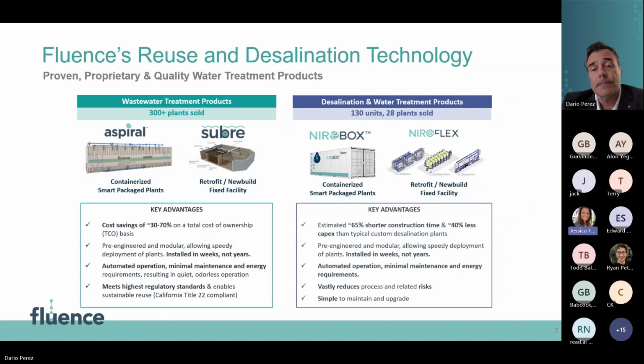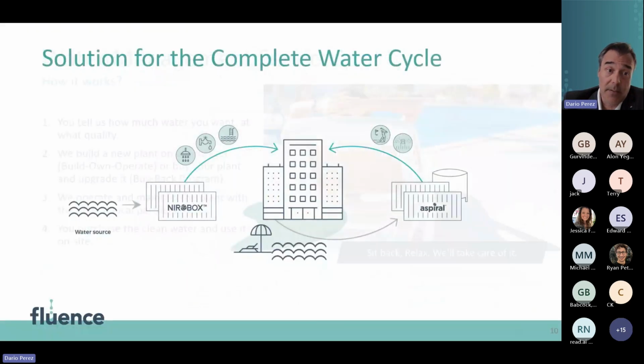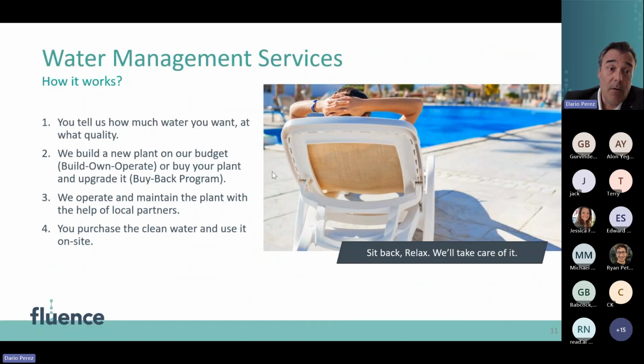Great. Someone is asking who is responsible for the maintenance and does Fluence offer maintenance training with the package? Yes, as part of the water management services, we are responsible for the CapEx and the OpEx. We take care of all the operations and maintenance of the plant. And we guarantee that we will comply with local standards, meaning that the quality of the water that we are going to produce or that we're going to treat and dispose complies with the local norms.